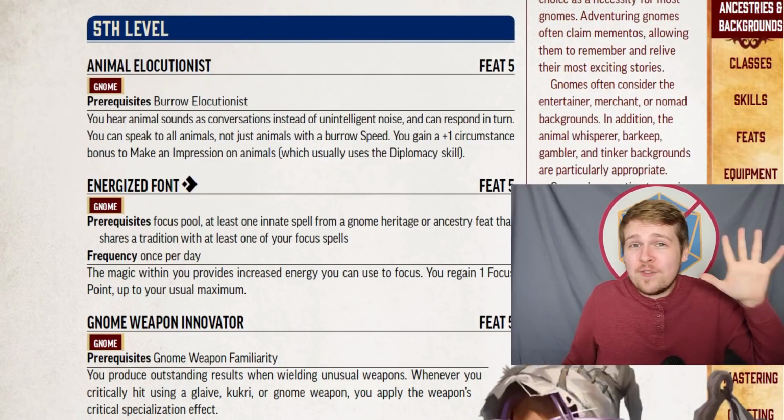And that is all the level 1 Gnome feats. They're so good! You can't make a wrong choice! There's just so many good Ancestry feats for gnomes. Holy cow, guys. Like, dwarves and elves were cool, but good lord, gnomes are winning as far as Ancestry feats are concerned. Let's get even more insane at level 5.